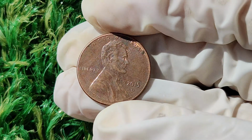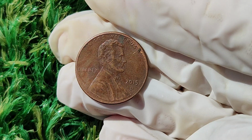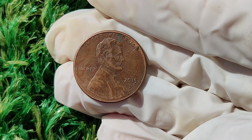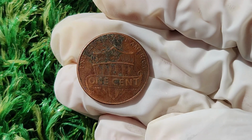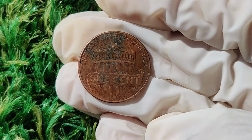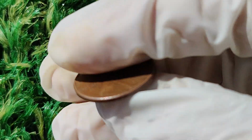The 2015 Lincoln penny is composed of 97.5% zinc and 2.5% copper. It was minted at 3 different locations, including the Philadelphia Mint, which does not bear a mint mark, the Denver Mint, which carries the D mint mark, and the San Francisco Mint, which produces proof coins marked with an S.